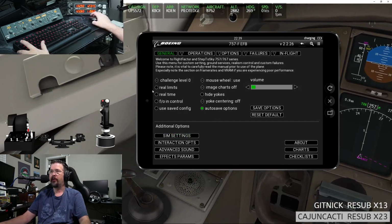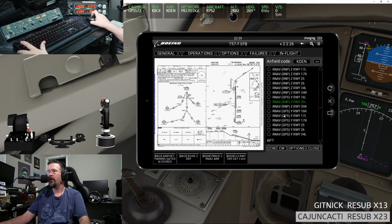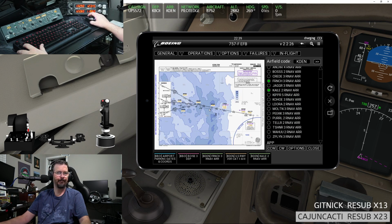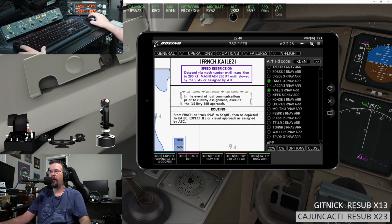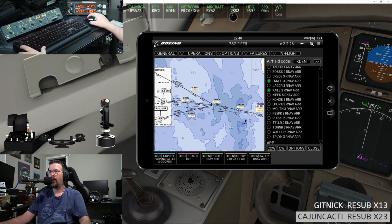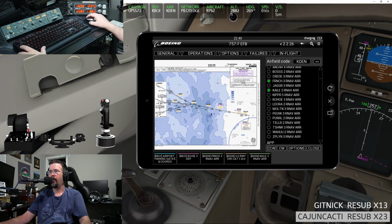back into the plane. I'm just going to look at the chart again here. So instead of the French 3, we'll leave that up there in the quick review list. Grab the Cayley 2. Huh. Don't know what's going on there. All right. This is the Cayley. Expect ILS visual from French 094 to Scarf, then as depicted. Okay. That will work.